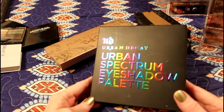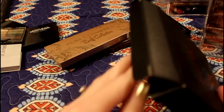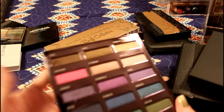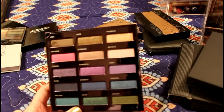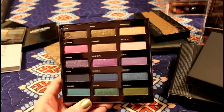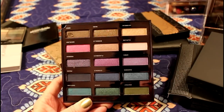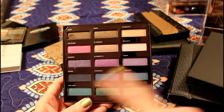I did get this Urban Decay Spectrum eyeshadow palette. It was on sale for an incredibly low price on Ulta, and I was like, well, I might not use everything in there, but I really love the colors. So, let's see, what would I not use? I would not use that pink ever. Never. Because I'm always fighting off red eyes. You know, I have sleep apnea. I have not slept well. My husband's sick. I'm always busy, tired. So I wouldn't use that pink. The rest of the colors I would use.